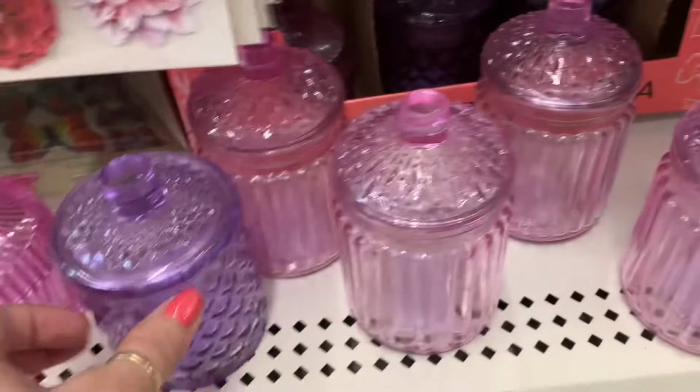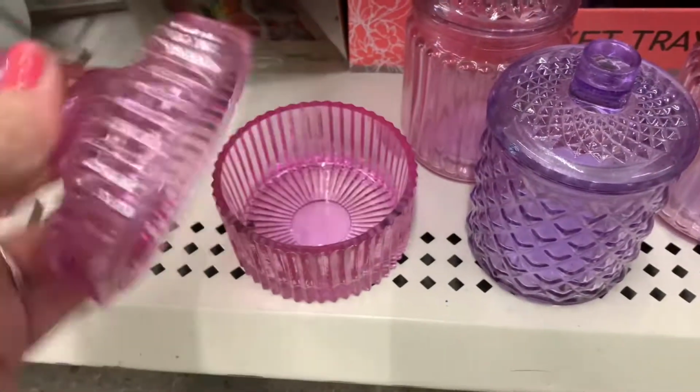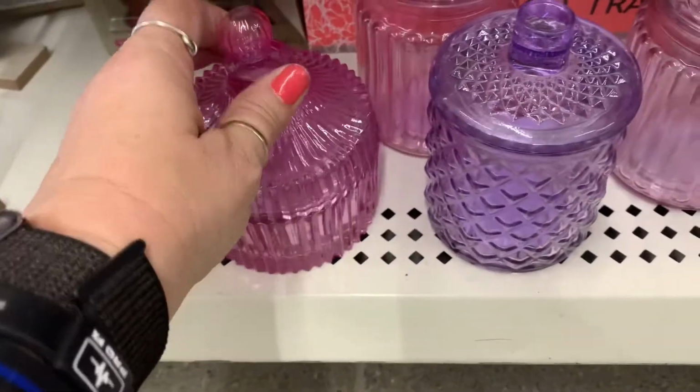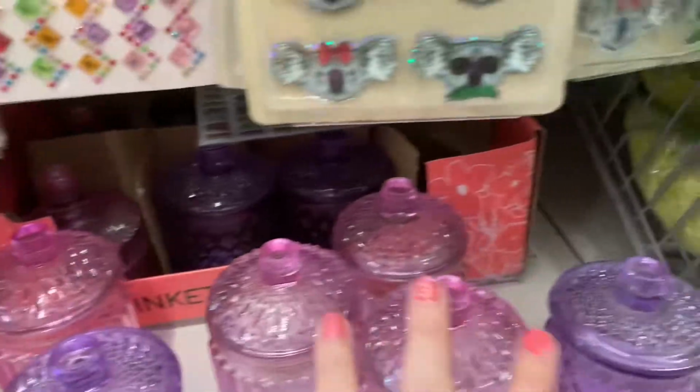Styles. I'm trying to move them around here. And look at this one. Aren't those cute? And I think that's all they have. They're all back there, but I don't want to pull everything out.